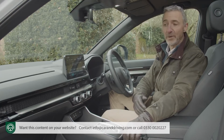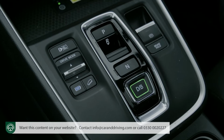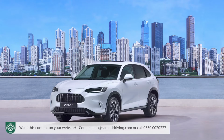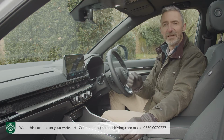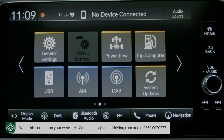Enough on screens, what else might you need to know here? Well, we like the fact that the switchgear is labelled with easily understood words and symbols. Fit and finish is notably better than with the ZR-V we tested a few weeks ago. It's still not quite as perfect as it needs to be if Honda wants to achieve premium status for its products though. The infotainment screen, the fitment isn't quite solid.